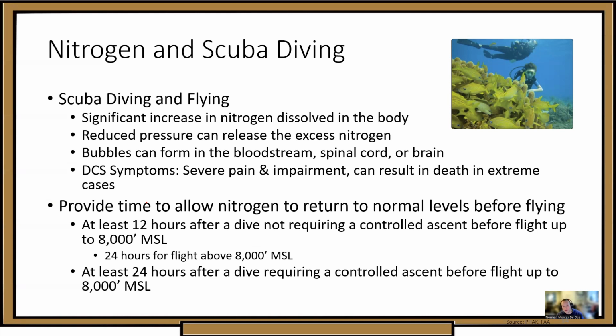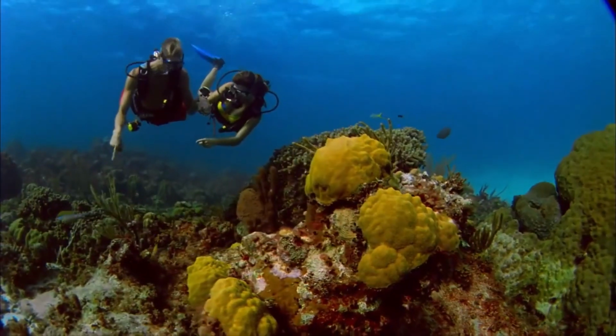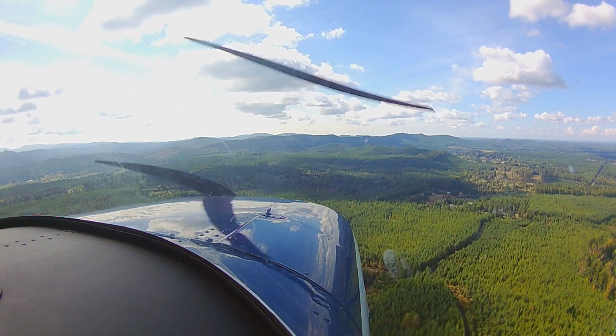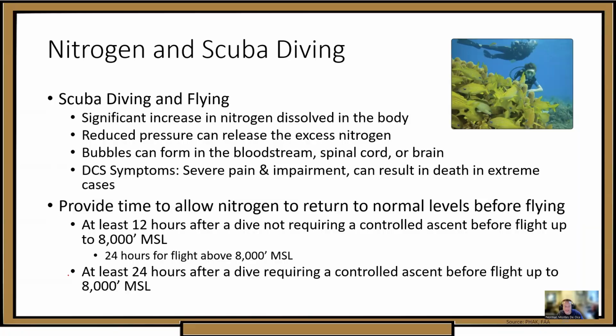For those of you that enjoy scuba diving, you have to be aware that scuba diving significantly increases the nitrogen dissolved in the body. And if you ascend very rapidly, you can get something called the bends. I think it's called decompression sickness. And then going up in an airplane after going scuba diving can make that worse. If you do go scuba diving, the general rule of thumb is at least 12 hours, but 24 hours if you're going up above 8,000 feet. Short answer, wait 24 hours after scuba diving before you go fly.